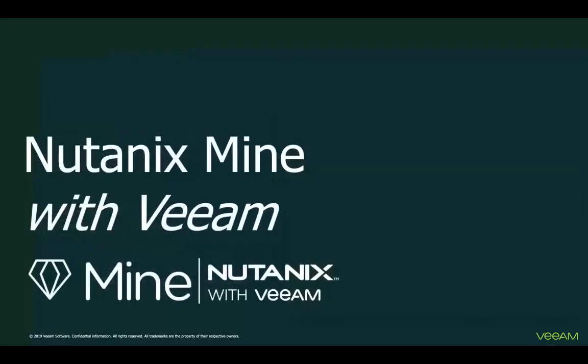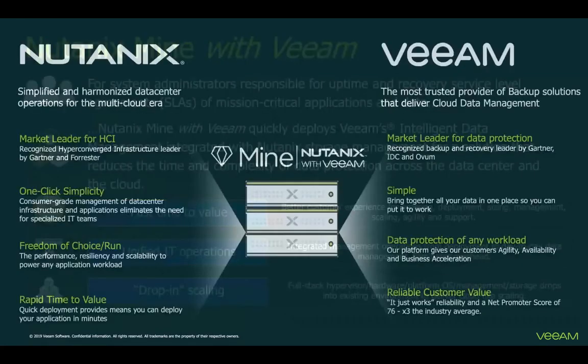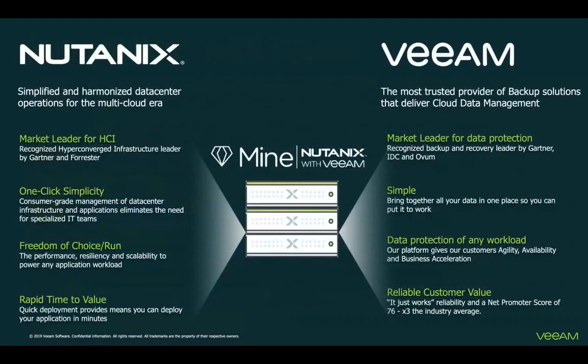Now, when it comes to Nutanix, as Ahmed mentioned in his presentation, Veeam by default supports Nutanix hardware. And we can back up from Nutanix to anywhere. However, taking the hyper-converged infrastructure idea further, customers would love to have the power and simplicity of Nutanix hardware and the simplicity and power of the Veeam solution.